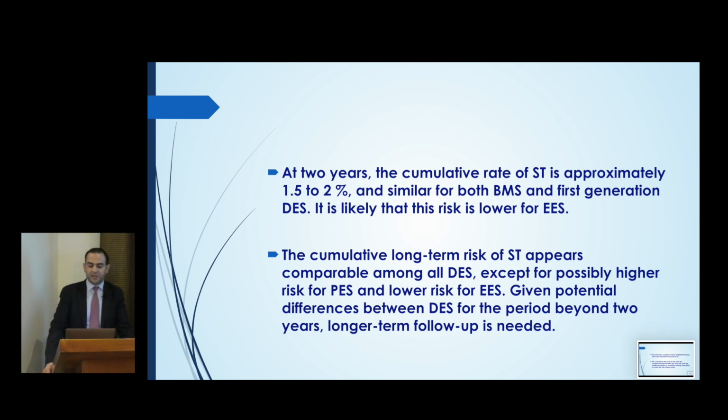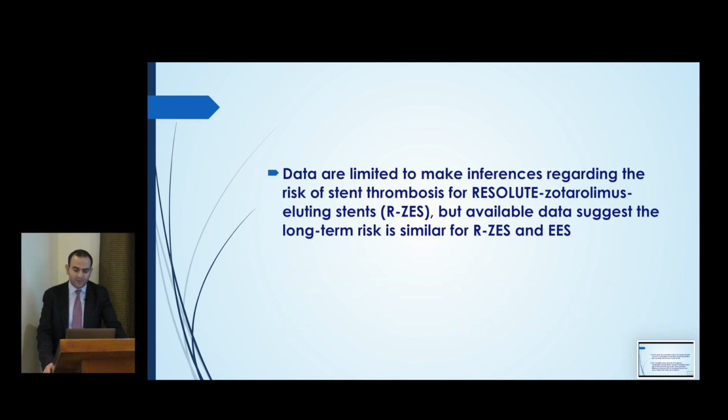The cumulative long-term risk of stent thrombosis appears comparable among all DES, except again for a possibility of higher risk for paclitaxel and lower risk for EES. Still, the data are limited to make inferences regarding the risk of stent thrombosis for the Resolute zotarolimus eluting stent, but available data suggest the long-term risk is similar for Resolute and EES.